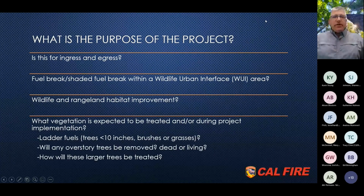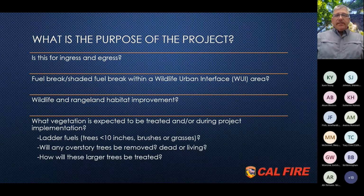Let's see if I can advance my slide. Okay, so here's some of the questions that we start asking. What is the purpose of the project? Is this just for ingress or egress? That helps you determine your project boundaries. It's imperative you understand the boundaries of your project so that you can get a good scoping area.